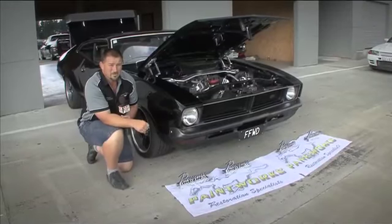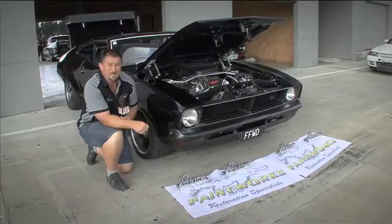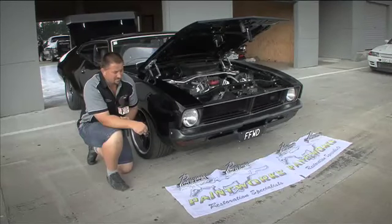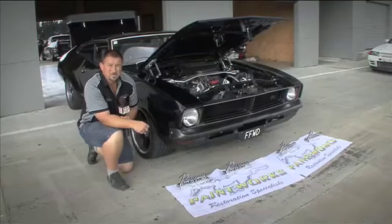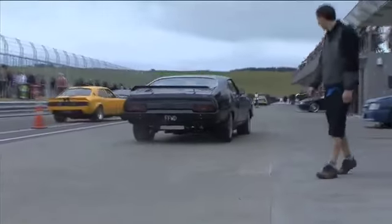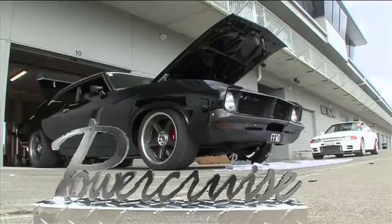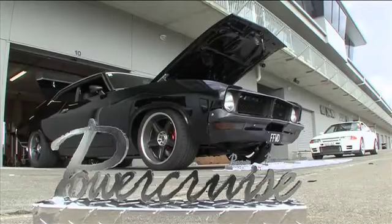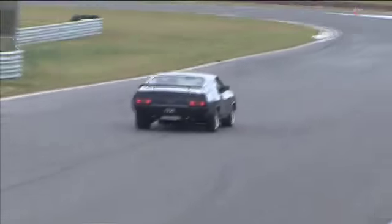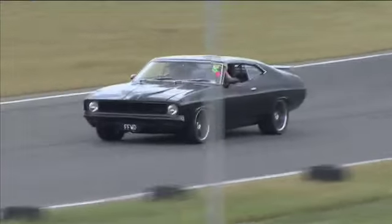We've had a very good 2010 Powercruise. The beautiful black XB coupe here has taken out 4 top prizes. Show class best paint, show class best interior, show class best undercarriage, and overall best show class car. Another stunning example from Matamata Panel and Paint.